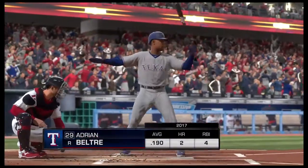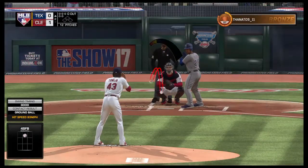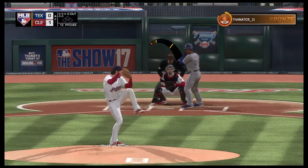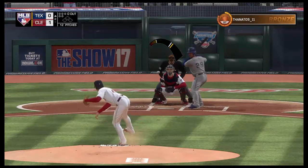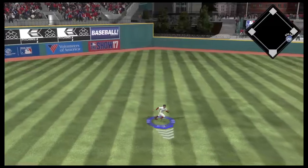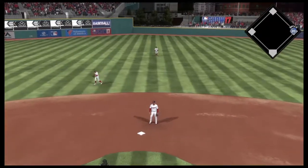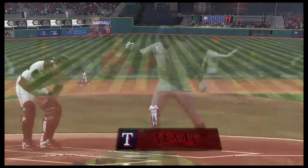Here's the third baseman, Adrian Beltre. He'll start things out in the top half of the second. Into the windup and the pitch. Hit hard up the middle. And Beltre's got himself a base hit. With that, the Rangers get their leadoff hitter on base after the inning opening base hit.